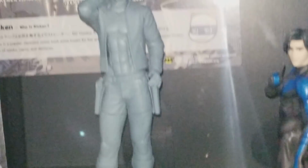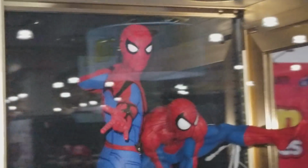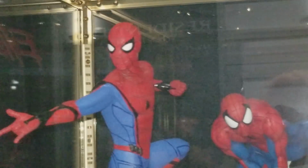Really good sculpt here. Check out this Spider-Man though, it looks so good.